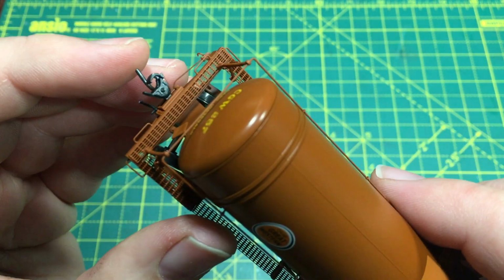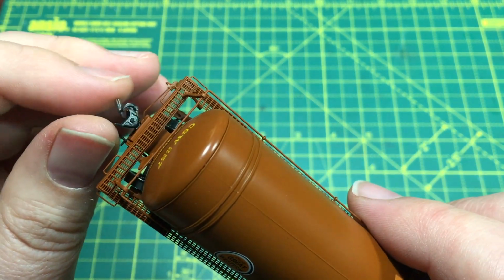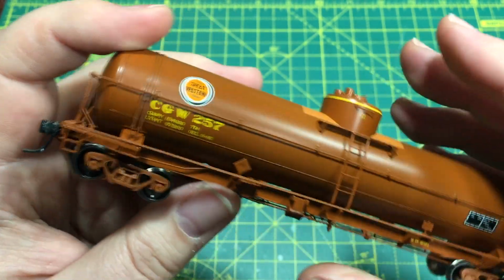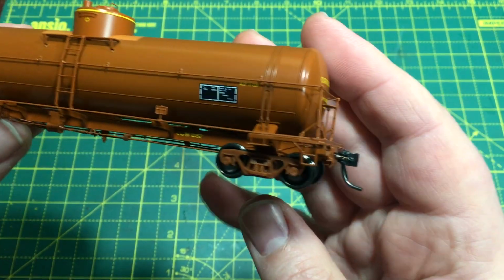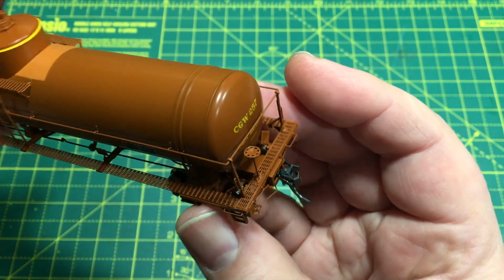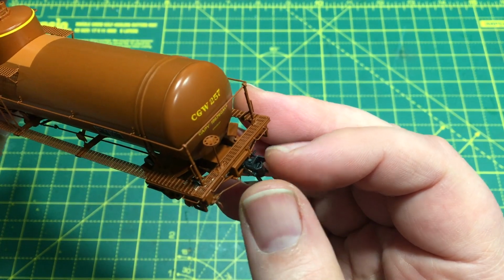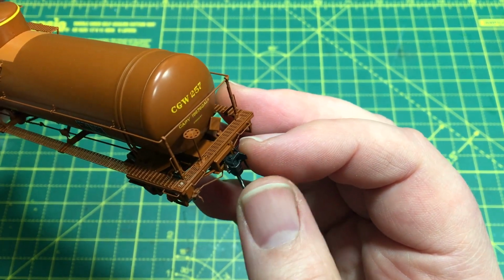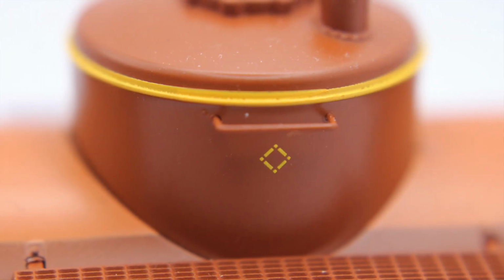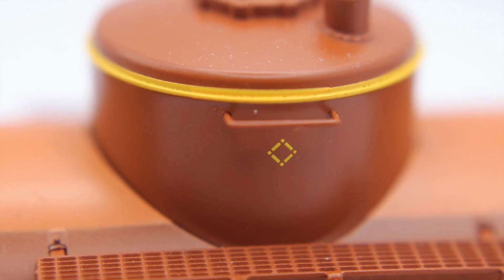They come fitted with KD knuckle style couplings as standard, and these are actually very, very prototypical for US outline stock, maybe much less so for UK stuff, although much newer rolling stock does appear to use these in the UK, so they would be perfectly prototypical for the more modern image. I like the big domes on these. They're a very, very large dome that they have up here.